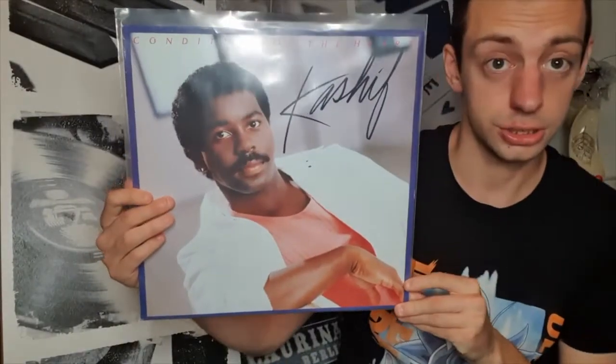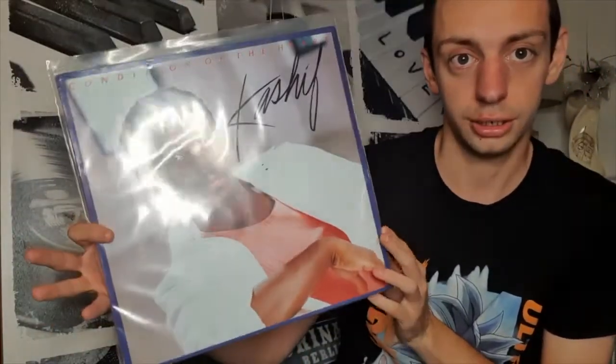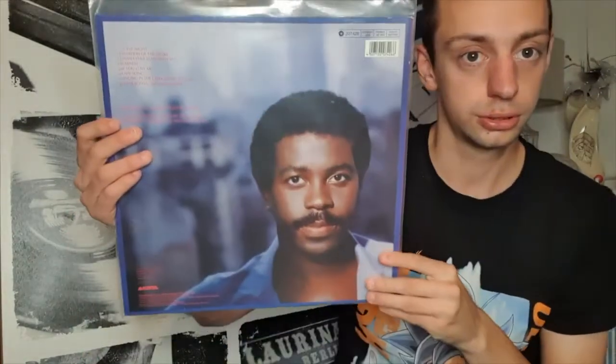I did pick up a couple of albums off that same record vendor as well. Going back to Kashif, this is Condition of the Heart. I always want to say Condition of My Heart, but it's not, it's Condition of the Heart. Out of his first 4 albums, this was the only one I was missing, so I decided to grab that. And it opens with I Wanna Have Love With You, which is one of my favourite songs by Kashif.